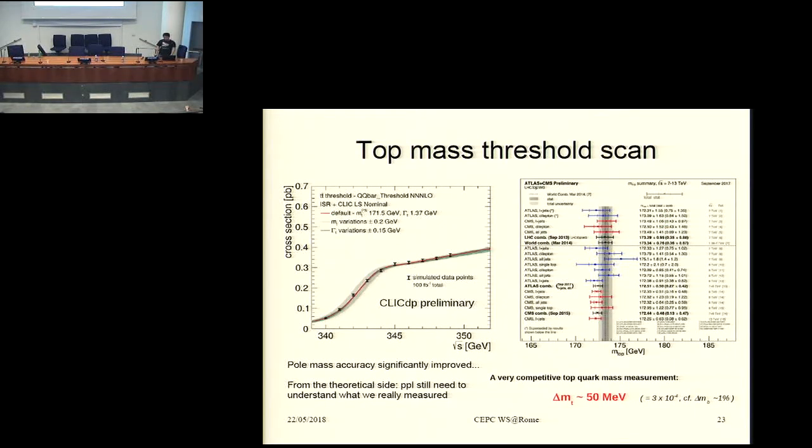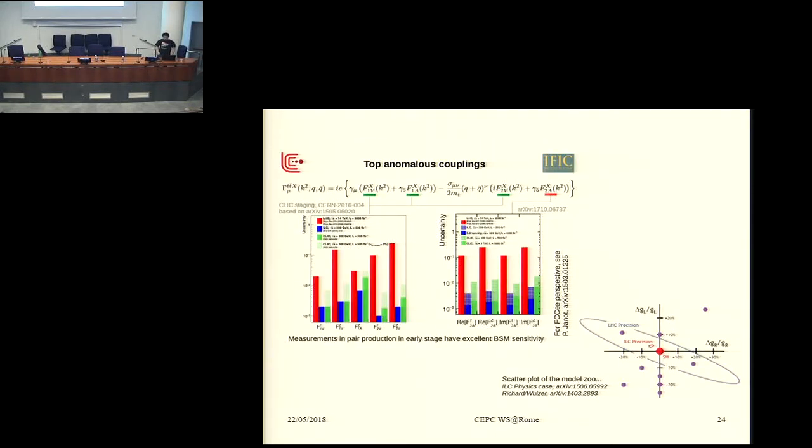Okay. The top mass study has basically been discussed under the threshold scan, which is a very precise method. People believe that this method leads to an accuracy better than 50 MeV. And actually the statistical errors and the decompositions of the systematics can always be much smaller than that. But from the theoretical point of view, people still need to have better interpretations of what is actually measured. In other words, from the experimental side, we really put pressure on the theoretical part. Also the top electroweak couplings can be determined. This is also an analysis, I believe, at full simulation level.